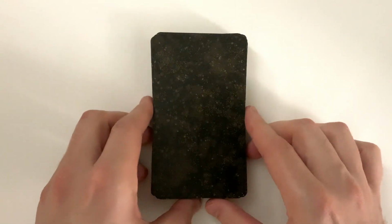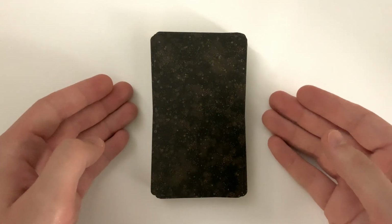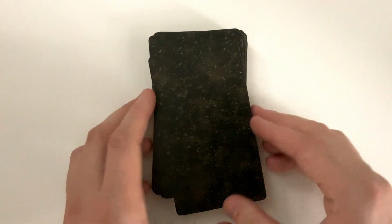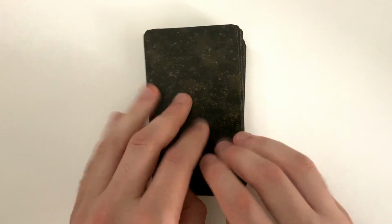In every little way, in each little part of this deck, there is something that sticks out and is like, what the heck is that even doing there? And those are the things that I want to look at today. What about this deck is subversive? What little parts don't quite fit? And why do I find that so very fascinating?